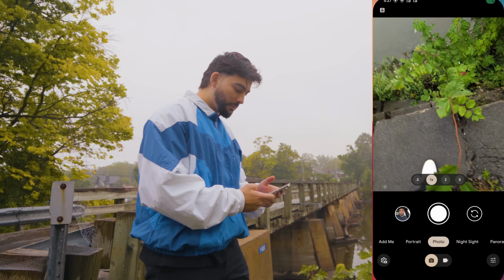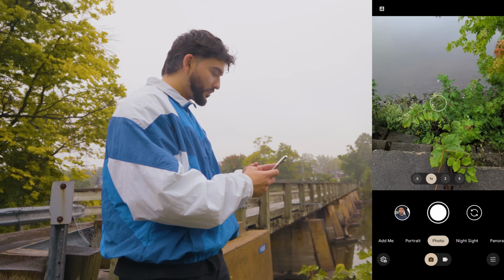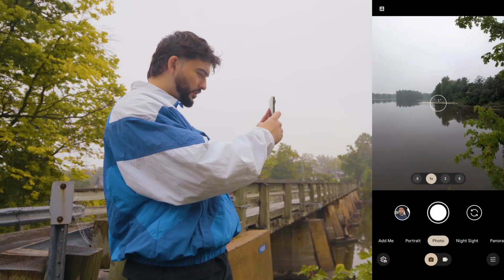Very nice. So now I'm going to be opening the camera. I'm going to have a screen recording somewhere on the screen so you guys can see exactly what I'm doing at the same time. So here in this instance, I'm going to use the X1.